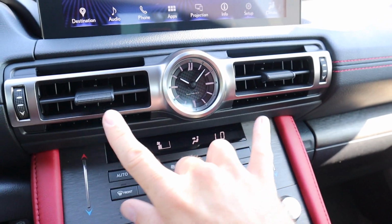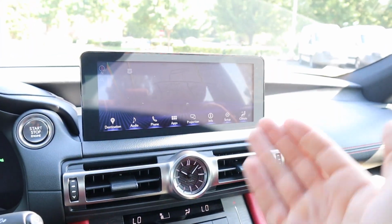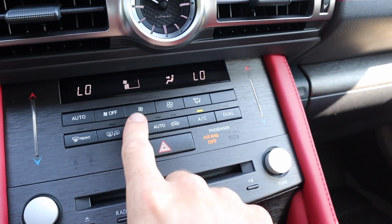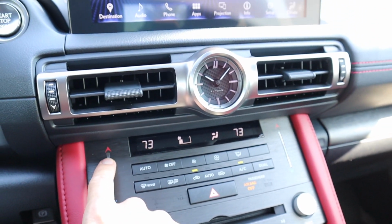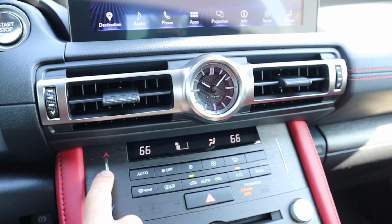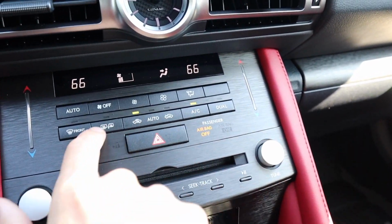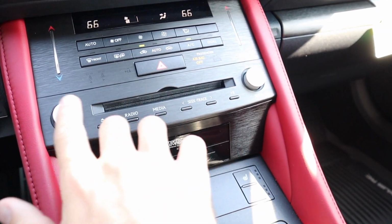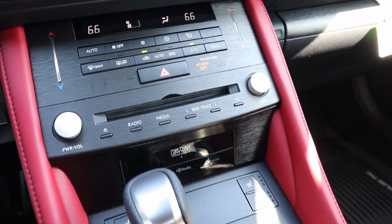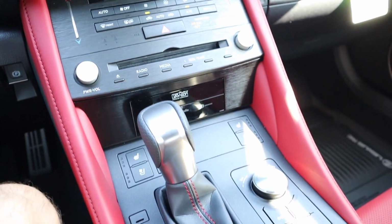Now there's the clock in the middle with 2 air vents, and then all the physical buttons for the climates. So you don't have to go into that upper screen in order to access them. Fan speed, temperature dials are these scrolling dials, so you can go up and down or just tap on them. Either way, you will see that appear on the upper screen too. We have where you'd like the air to go and a few others underneath that. And we still do have a CD player, power and volume and tuning, and the rest of the controls for that. The Mark Levinson audio logo is just underneath that.